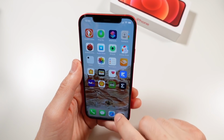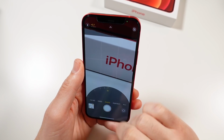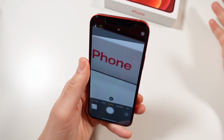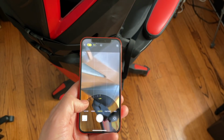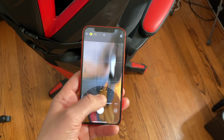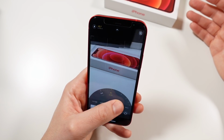Okay, so the next con. This is a con for, you know, I think iPhone 11 as well, but 5x zoom? Now, I know not everybody, you know, needs zoom, but come on, 5x? You could go at least 10x digitally. I know it's not going to be the best overall result, but come on, 5x, not very happy with this.